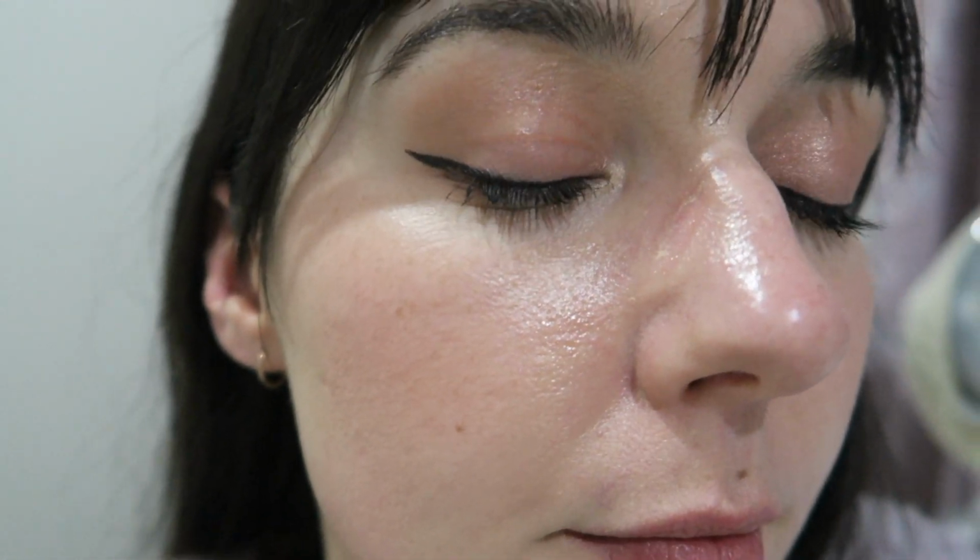It is not too bad, but when you take off the glasses and go a little bit closer, you can definitely see quite a few flaws. My skin is super oily. You can see where my glasses have been.